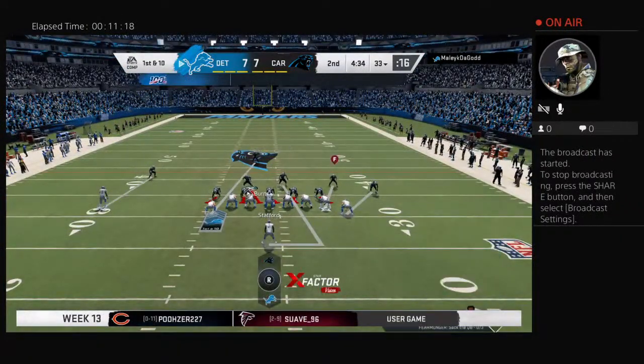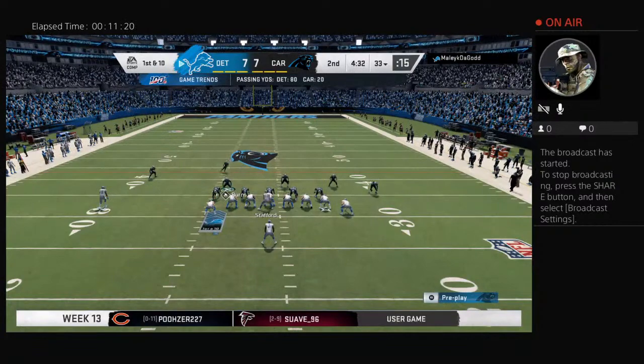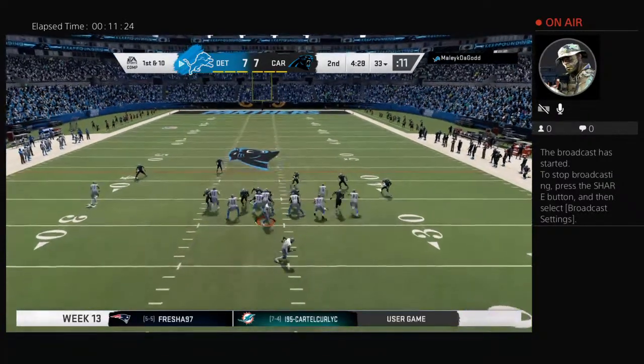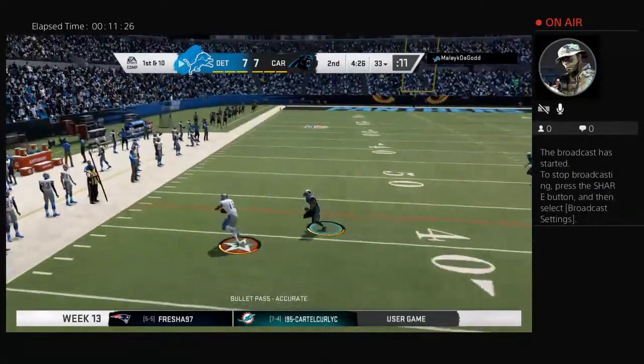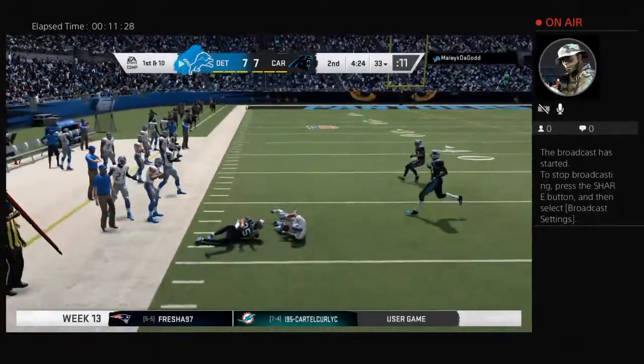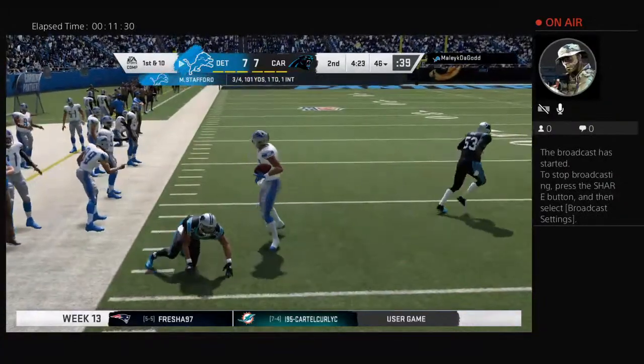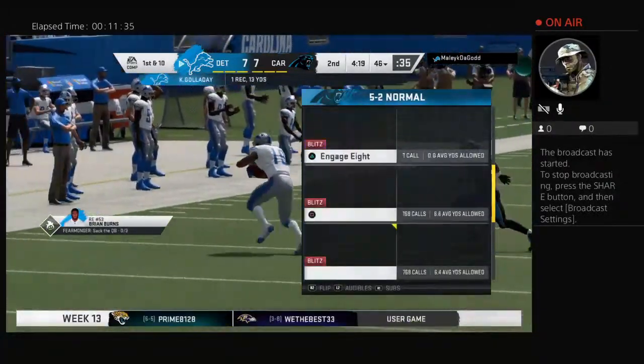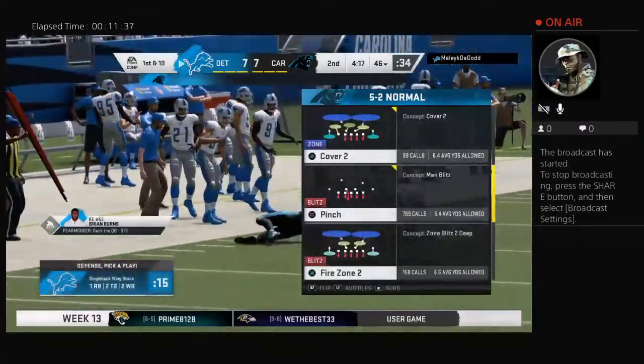So they'll come up 1st and 10 now from the 33. Now Stafford. That'll be taken in there by Kenny Golladay, and able to get this one across the 45 before he's brought down. 1st down Lions on a pickup of 13.